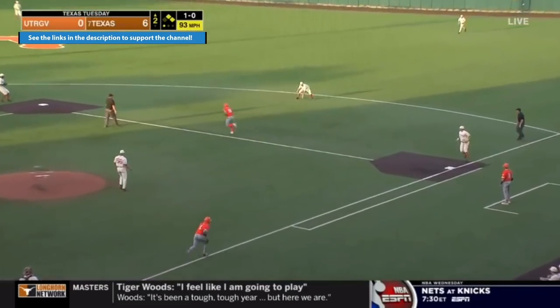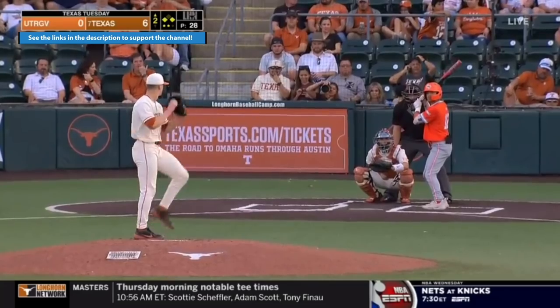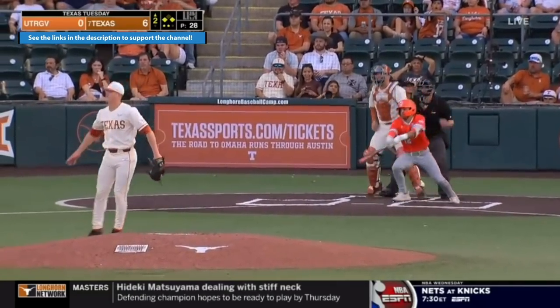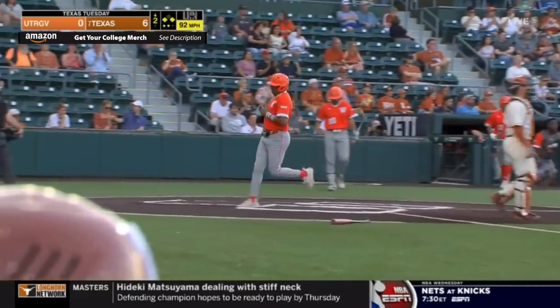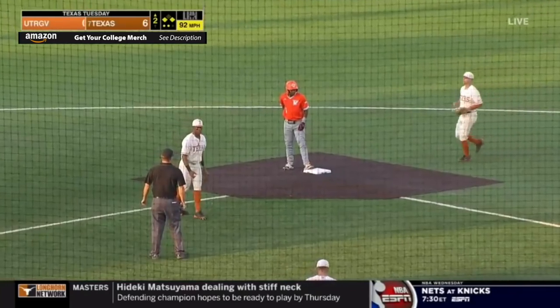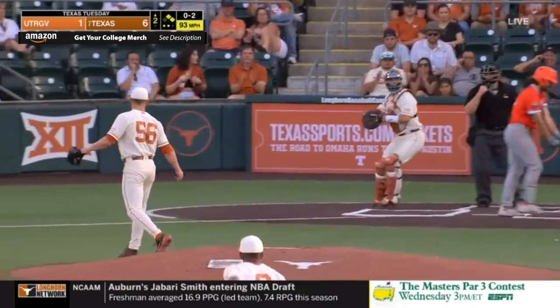On the ground. It's going to be tough to get two. Second just to get one. Ripped to right. Run comes in to score. 6-1 ball game. Got him upstairs, and that ends the inning.